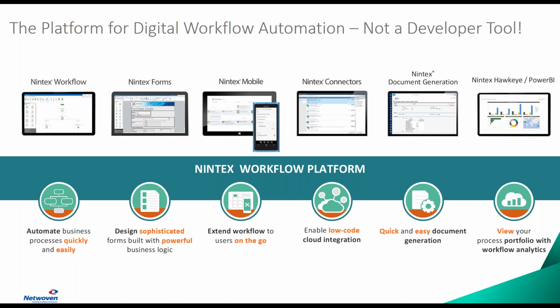The next thing is the connectors, being able to connect to Salesforce.com, Microsoft Dynamics, you name it, there's a connector to be able to connect to it. Most people want to be able to do DocuSign, so there's DocuSign connectors included in there.